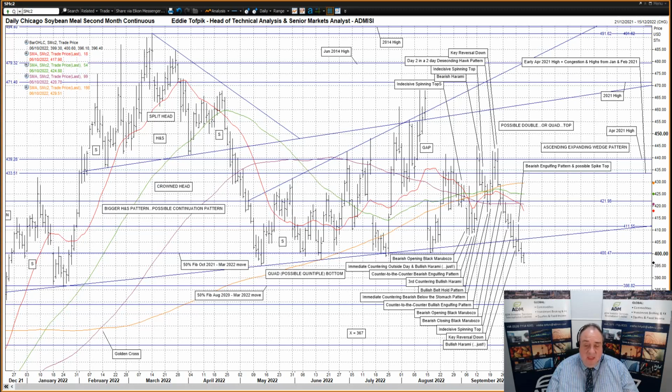The base of the pattern was the neckline of another pattern, the huge December 2021 to June 2022 head and shoulders continuation pattern, currently at 406.20. This second earlier pattern had been the signature pattern here since last year, and it resonates even now. It has the unusual though not unique feature of a head and shoulders top over February to April, crowning the head of a bigger head and shoulders pattern. Now going back to the neckline, this shallow uptrend had also been the base of a quad and arguably a quintuple bottom, resulting in an attempt higher in late August.